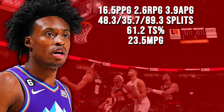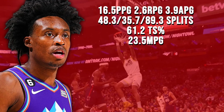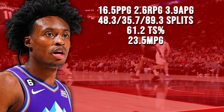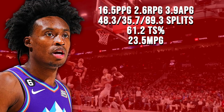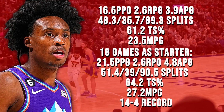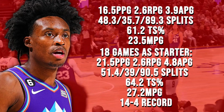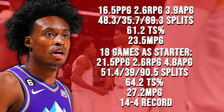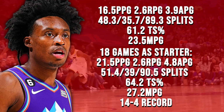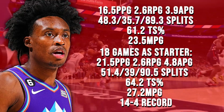However, these numbers don't tell the full story about how good he's been this season, as his play recently has been trending upward. Over his last 18 games, he's been the starting guard for the Utah Jazz, and he's averaging 21.5 points per game, 2.6 rebounds per game, and 4.8 assists per game on 51.4, 39, 90.5 splits, and a 64.22 shooting percentage in 27.2 minutes per game. And on top of that, the Jazz have a 14-4 record when Collin Sexton is the starter.